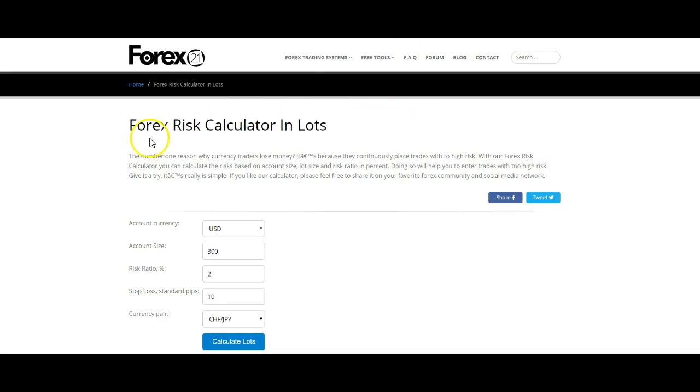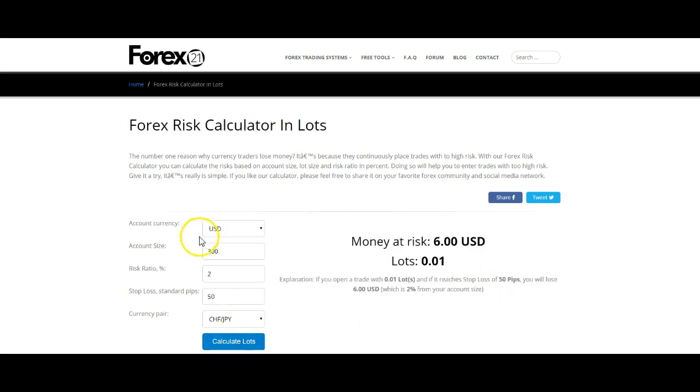So let me show you how that works. Up here I've got a Forex Calculator. So basically, let's say we've got a US dollar account, we've got $300 in, and we want to risk 2% of our account, and we're using a stop loss of 50 pips, which is still a lot smaller than some of the old style traders are using. And let's hit calculate lots. To risk 2% of our account with a 50 pip stop loss, we can only use a 0.01 lot size.